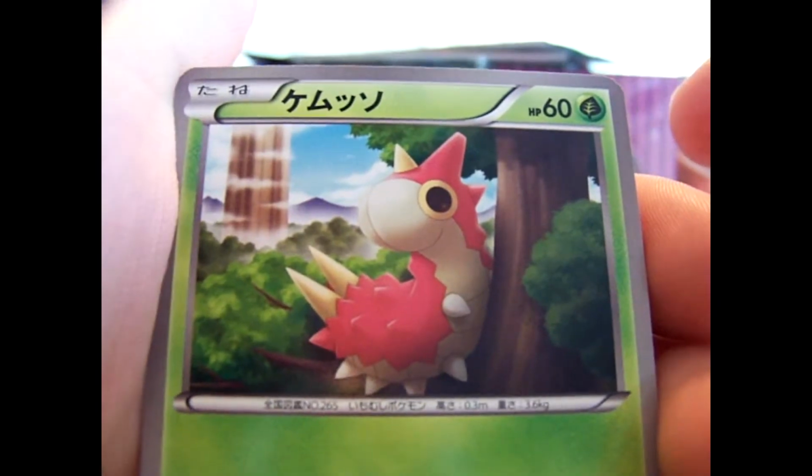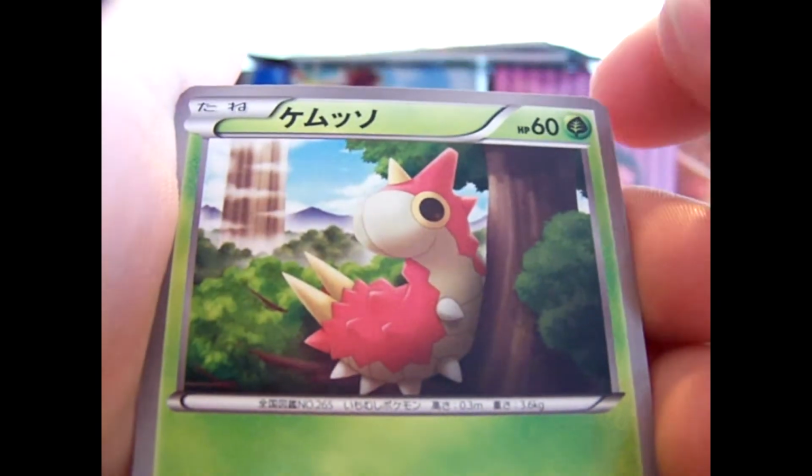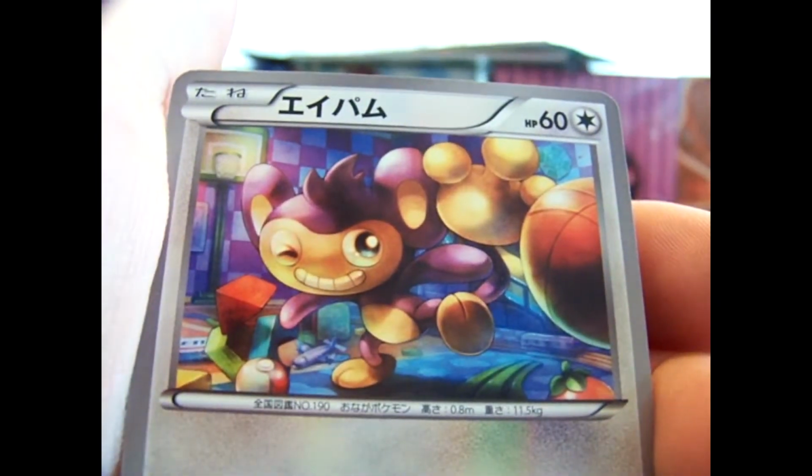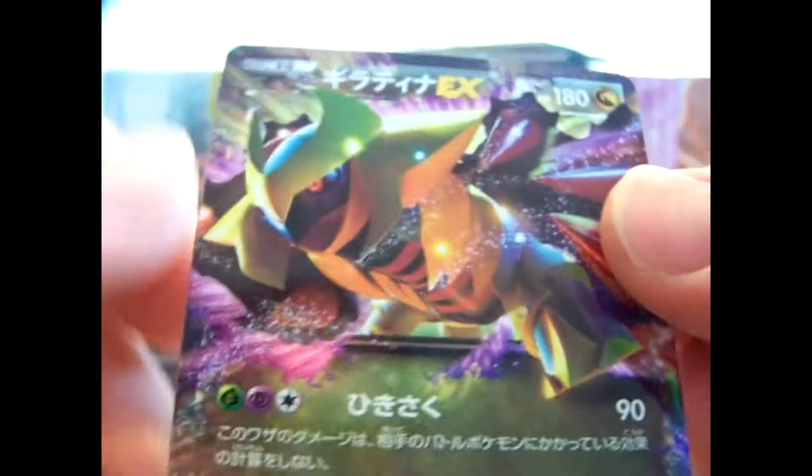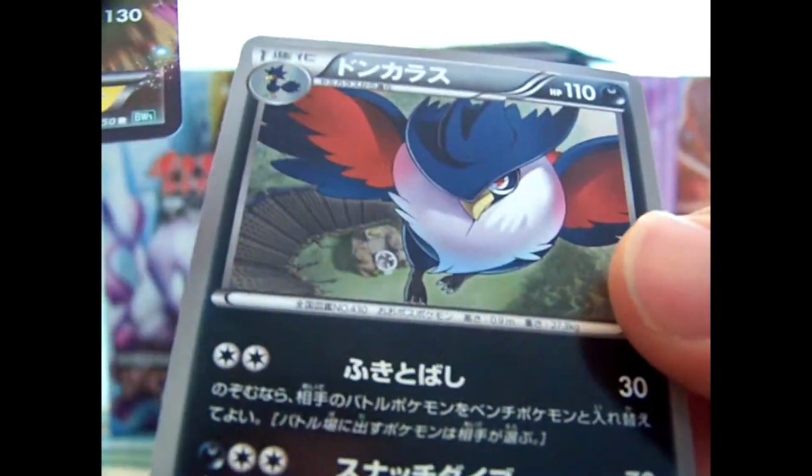So, Wurmple, Aipom, Flareon. There's a Giratina EX, guys. And a Honchkrow.